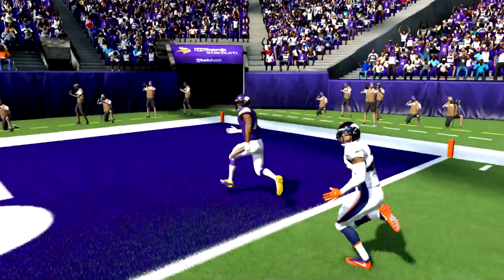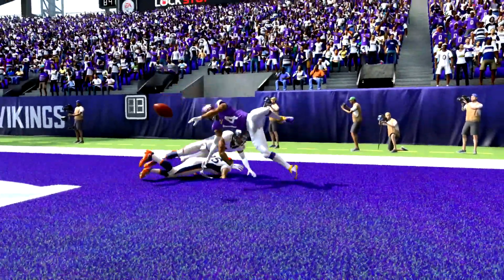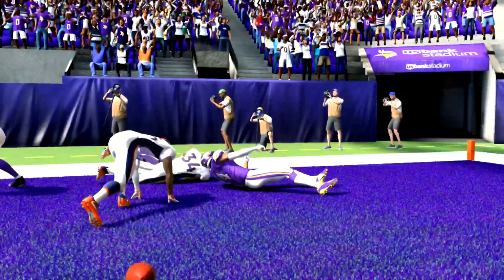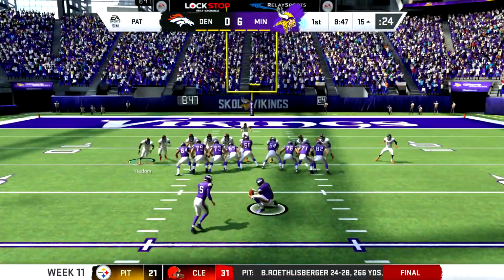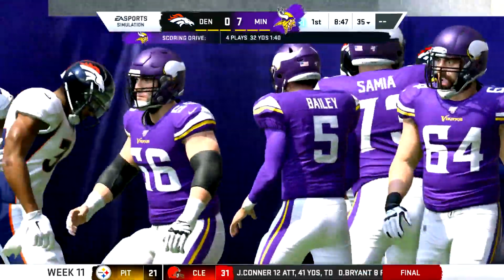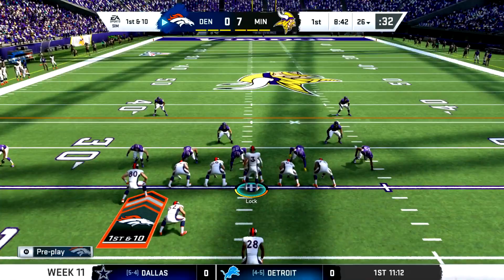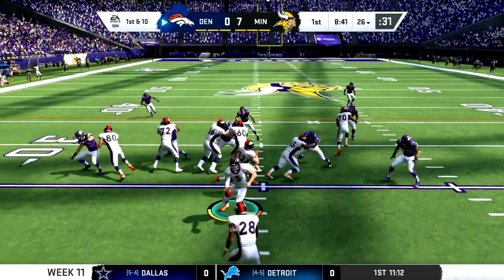Take another look. He does get past Chris Harris, but he recovers and Parks is there. There's no way that's a catch. How have they not reversed this? It's a Viking touchdown, I guess. 7-0 Minnesota. We'll try this again now.